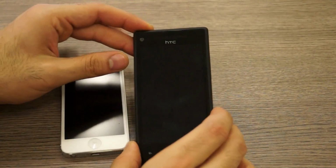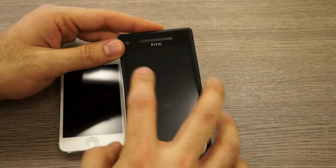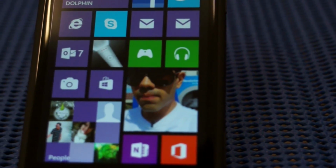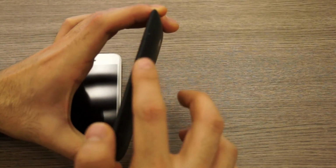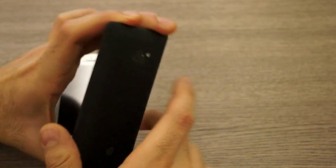If we look at the Windows Phone 8X, we have a front facing 2.1 megapixel camera, the earpiece, and the 4.3-inch display, which is a very high resolution display. You have the 3 touch capacitive buttons for Windows Phone 8. On the right, you have a dedicated camera shutter button along with volume rockers and a micro SIM card slot on the device over here.